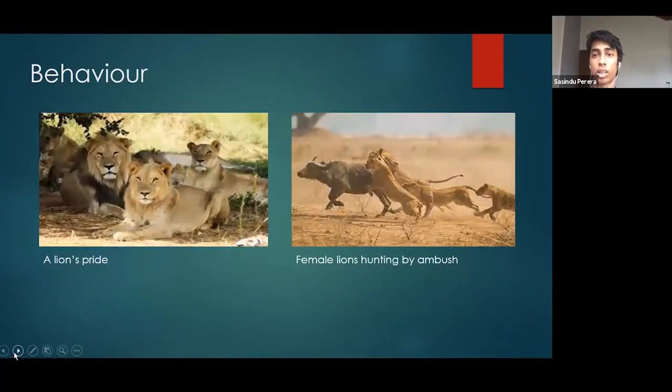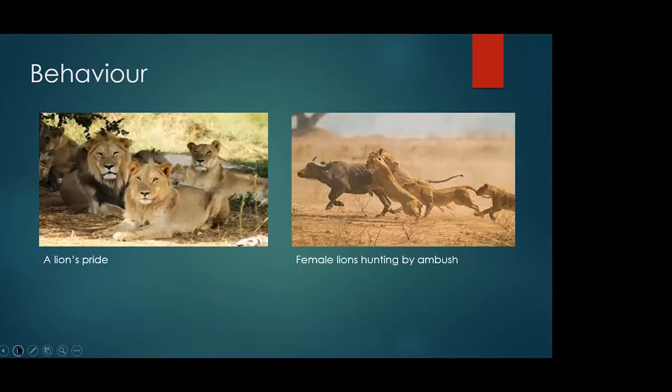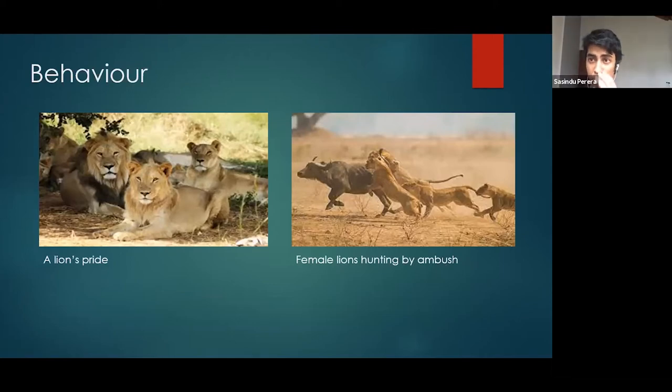Again, you can see here there are two pictures. The one on the left is a picture of a lion's pride. As you can see, there's one alpha male and a few female lions surrounding him. Like Thisanga said, there will be up to 40 individuals in a pride. On the right-hand side, you can see lions hunting by ambush. And again, like Thisanga said, mainly the lionesses go for hunting. Unless they require help, male lions normally don't go hunting. So it will always be female lions that do most of the hunting. Any questions?